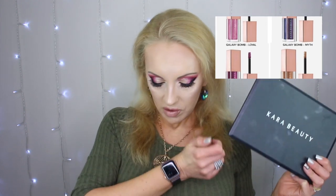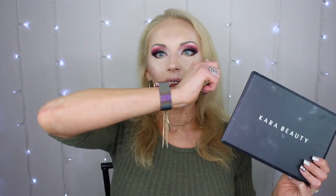And my watch just got clipped to my necklace again. It's legit, look at that. Metal, magnet, magic. Oh my god. I'm going crazy here.